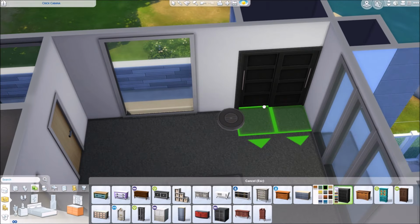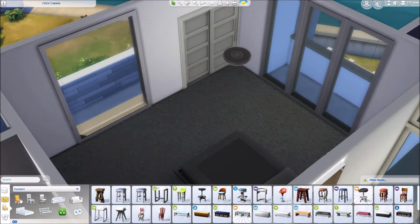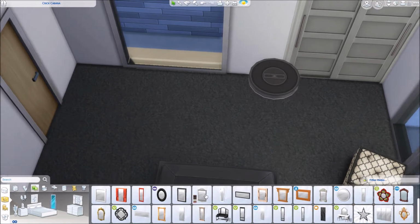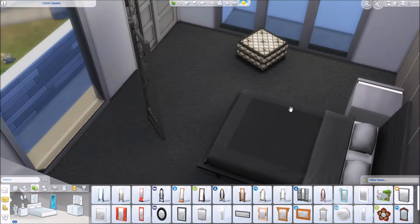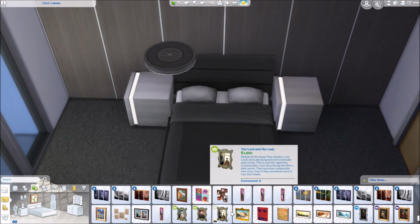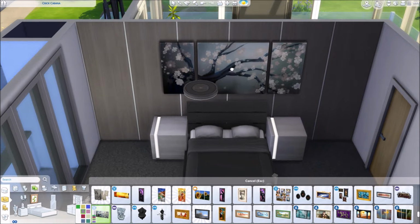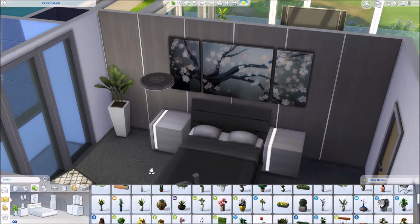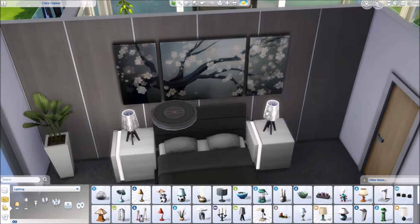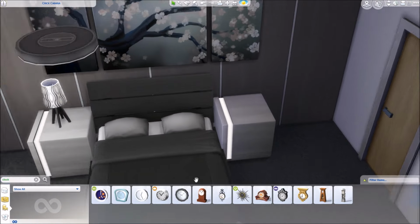So for the bedroom, this is the master bedroom, and of course we are going to have an ensuite bathroom. I keep the furnishing here in the bedroom very, very minimal. It's a very minimalistic style here, and there is no vanity table, nothing fancy like that. It's just a bed, a wardrobe, a painting, and some plants and lights, and that's it. We are keeping it very simple and basic here, and I just let the colors really speak for themselves.